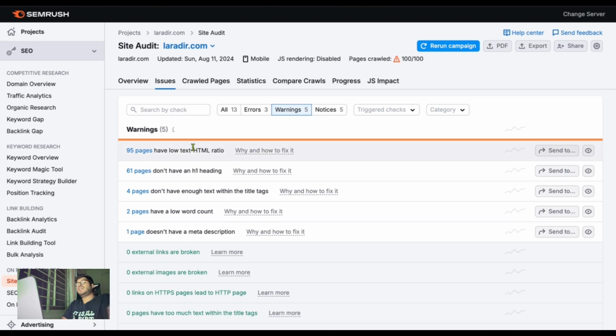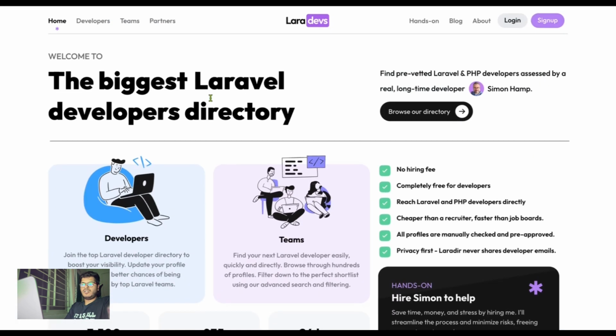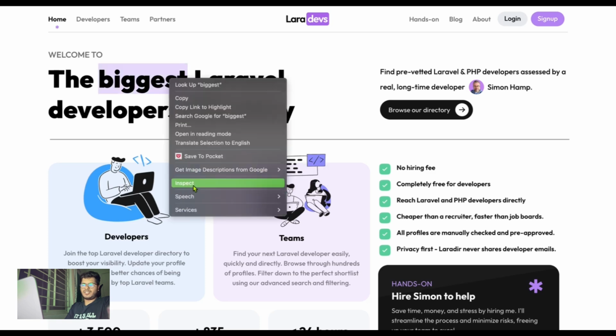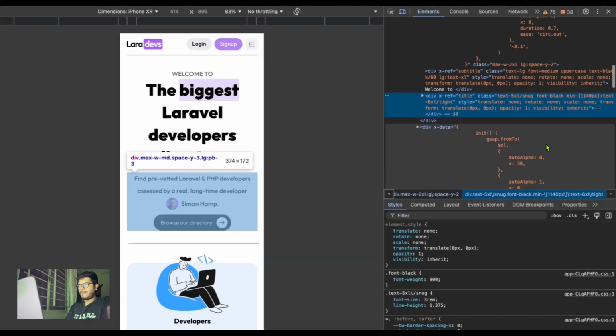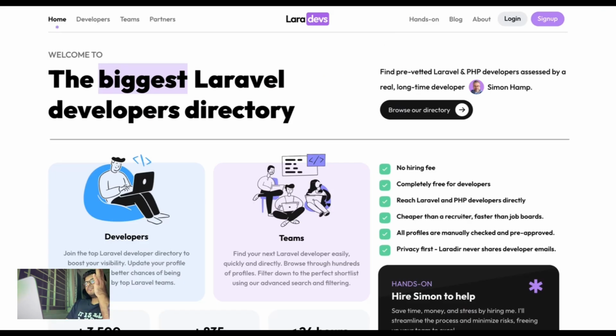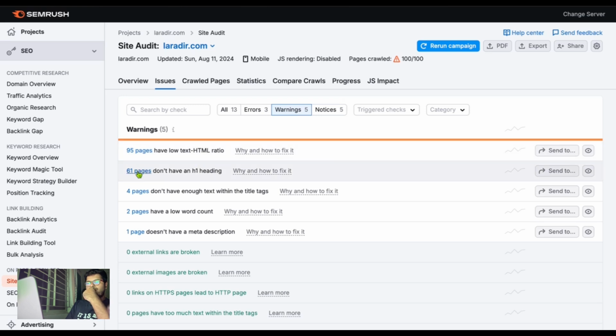61 pages don't have an H1 heading. Now this one's important. Let's head to your website again. Is it H1? Because it has to be. Let's see. No, every page on your website should start with an H1 heading. Every page. So 61 pages don't have an H1 heading. Fix that up. 4 pages don't have enough text within the title text.